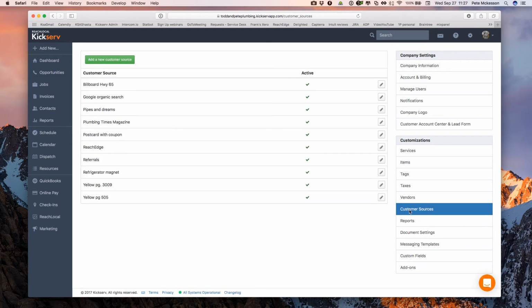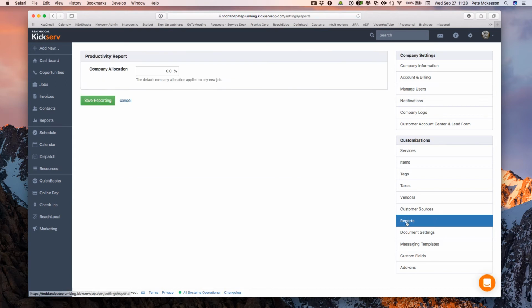Customer sources, this is another way to track your marketing dollars. I hope everybody's asking when the phone rings, how did you get our number today? How did you find us today? So that you can track to see what kind of return on investment you're getting on your marketing dollars. And you're going to do this by tagging them as, where did this job come from today? The source. Reports, this is a productivity report we have. You can allocate your percentage of the job to your technicians and the business.